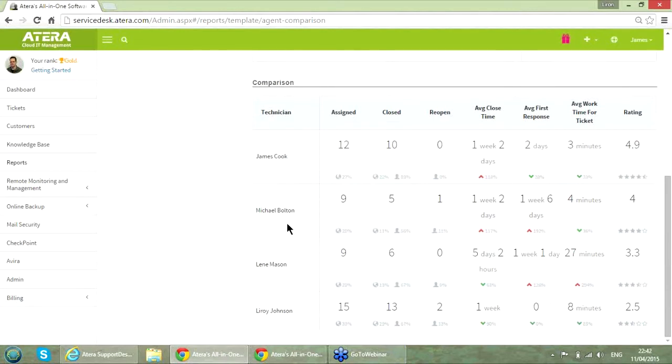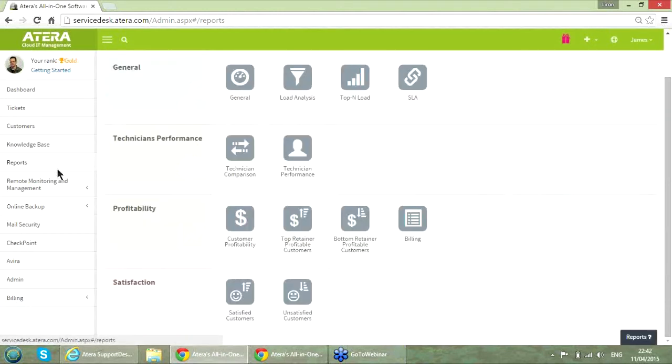I can see the number of cases assigned, closed, reopened, their average ticket handling times, and their scores based on the survey reports. I can see that one of the technicians has a lot of reopened tickets, and an in-depth look can provide me with an understanding that I may need to train him on a specific product. Additionally, I can run a report to find which customer creates the most workload.